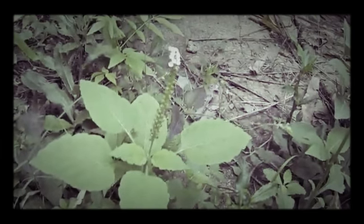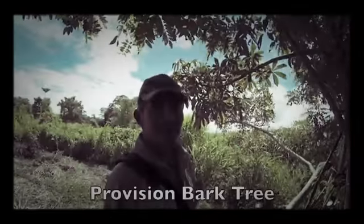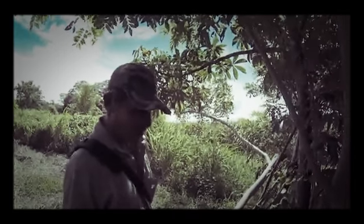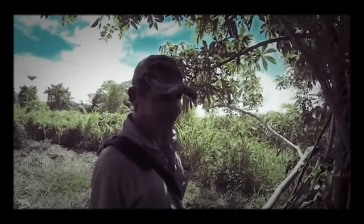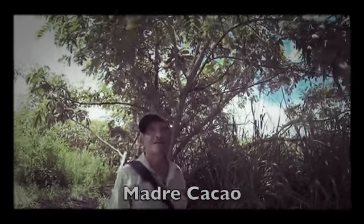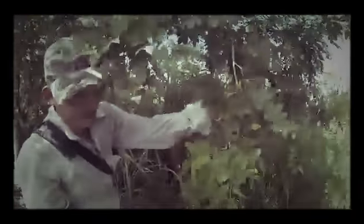Scorpion tail. We call it scorpion tail because of this. Provision bark tree. The bark is especially for helping the kidneys work better and also helps for back pain. And this is a refreshing plant. You could wet your head or have a bath with it entirely, maybe an ounce, less than an ounce of water, just to get it wet.